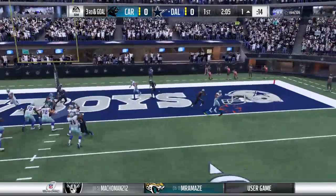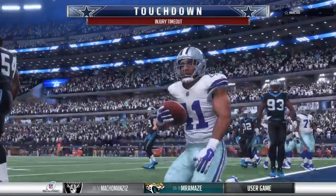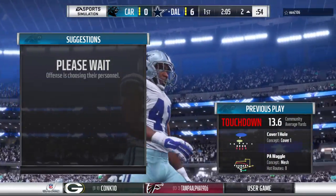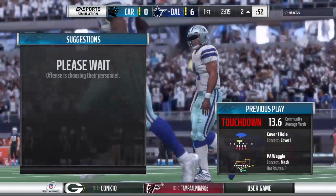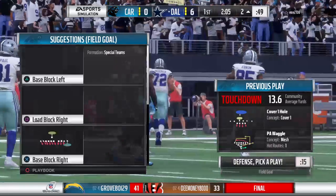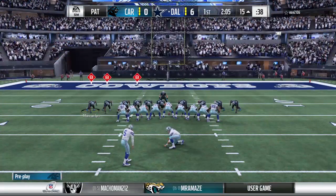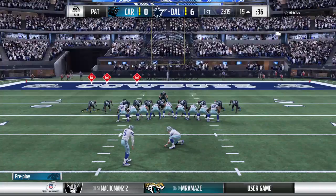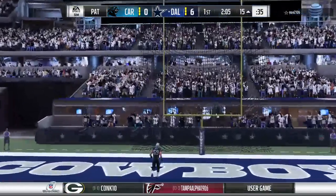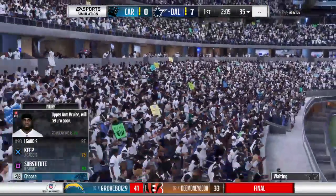Prescott on 3rd and goal. And he is into the end zone for a Cowboy touchdown. It's the fullback taking it in. And the Cowboys take it all the way down the field and score on the opening drive. Dan Bailey now for the extra point. And this is up and good to make it 7-0 Cowboys.